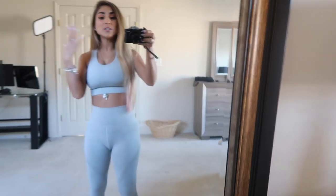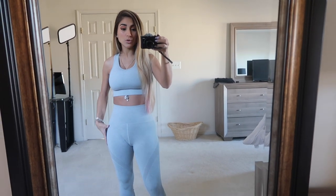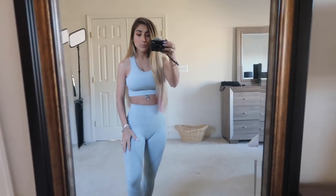It feels so stretchy when you're putting them on. Now, when you first take them out, I was like, oh my god, these looked so small. I was so, so, so nervous. But putting them on, they're so, so dang stretchy. Look at frog squat, no issue at all.